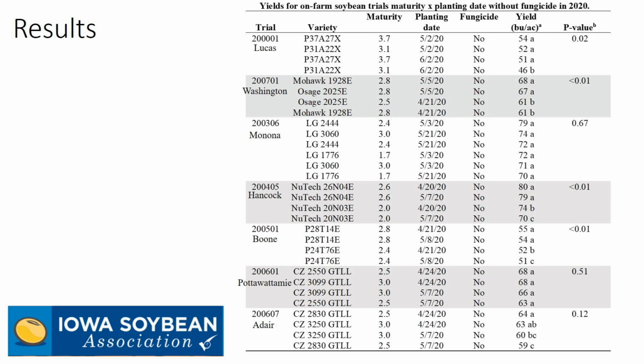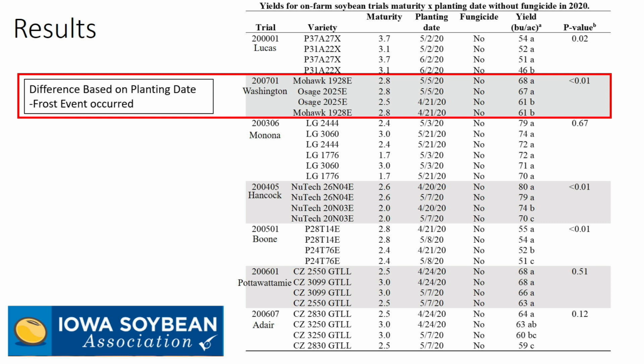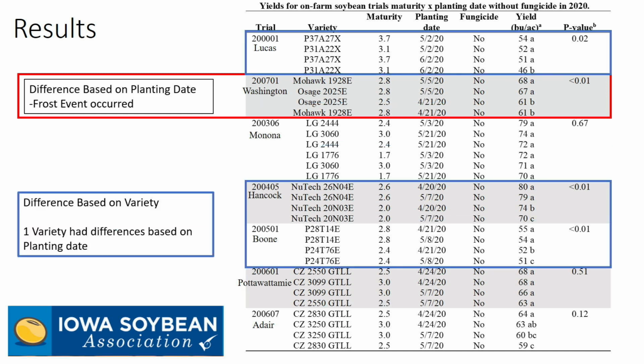These results right here are ones that did not have any fungicide applied, and we will break these down in some other charts that are a little easier to see in the next few slides. I will point out, however, that the first trial again in Washington County has the same thing that occurred, in which there was a significant difference, but it was based on that frost event that did occur. There are two other trials that, like I said, we will break down in the next set of slides to really look at some of the differences that we did see based on variety and based on planting date.